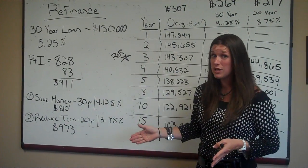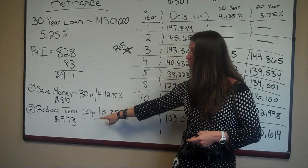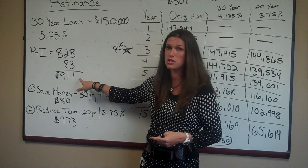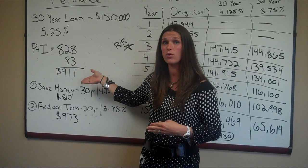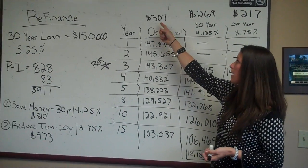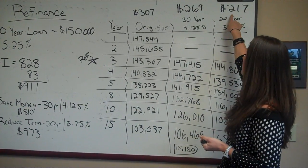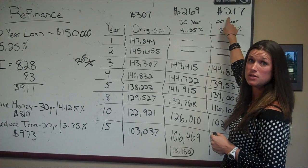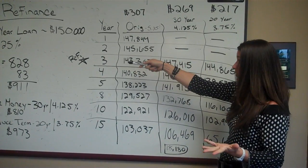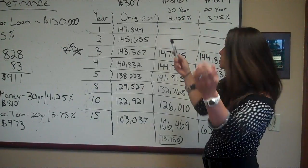Number two, the best way to do it is if you can reduce your term. Because the rates are so low right now, a lot of people are going down to a lower term. So a 20-year loan at 3.75 would get your payment to $973, a little bit higher than what your payment is now. But if you look up here, your original loan at 5 1/4, you would be paying $307,000 over the life of the loan. If you put it on a 20-year, you would be bringing that number down to $217,000, so you're saving close to $90,000. You could also go to just another 30-year loan like we looked at, and you'd still save money. You'd still be saving about $38,000.